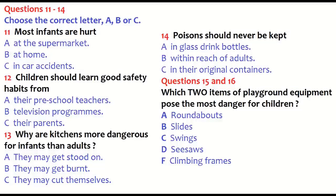Now turn to Part 2. Part 2. You will hear a parent educator talking about childhood accidents. First, you have some time to look at questions 11 to 16. Listen carefully and answer questions 11 to 16.